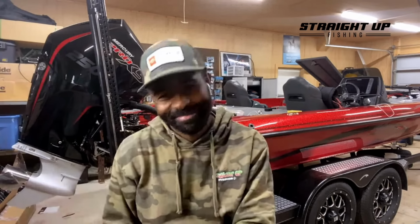The looks, what can I say? Self-explanatory. Glass boats look good. They're sparkly. They don't have to be sparkly. You can get gel coat finish if you want to. There's a lot of accessories on them.